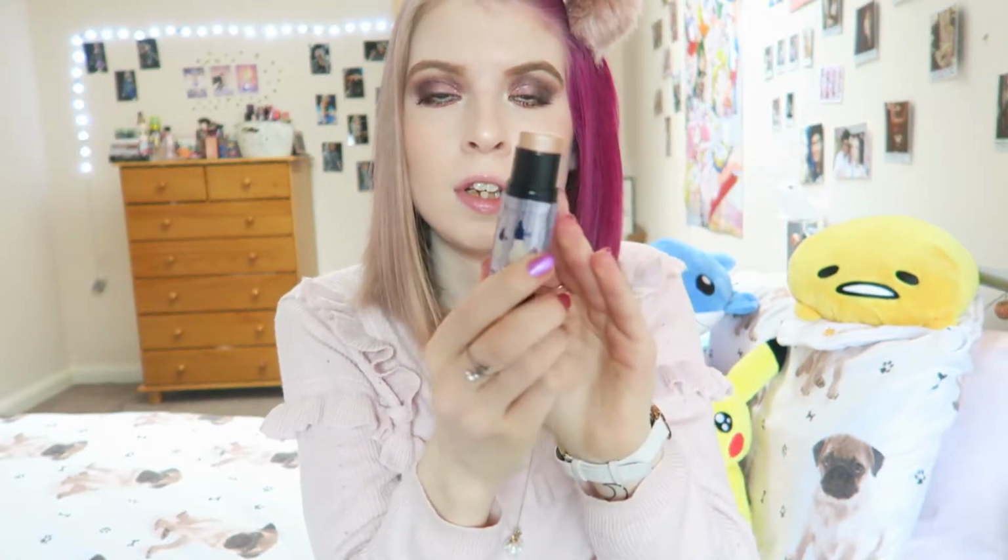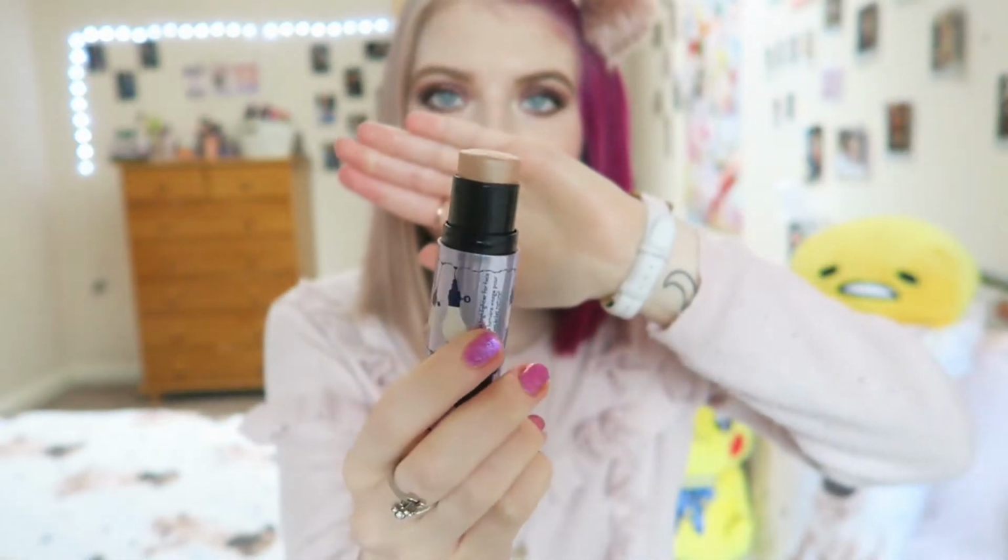So as you can see, you take the cap off and then you twist it up, and then the product is in the top part here. So what I found worked best was to just apply a bit to my fingers just to help warm the product up, and then I would dab it onto my cheeks, and then I would blend it out with a clean finger or even a beauty blender. And it does come with this little spongy tip on the end which you can use to blend it out, but to be honest this doesn't really do much. It doesn't work, and I found it would just kind of mess the product around my face, and it would kind of disturb the extra powders and foundation that I'd already applied.